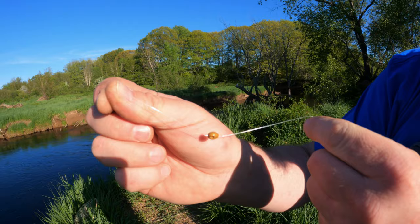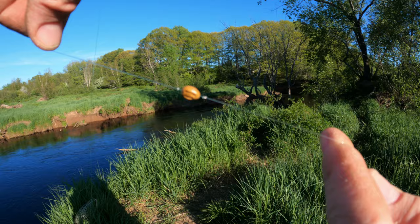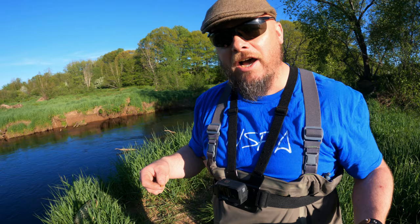The other thing I've done here, and hopefully you guys can see that, I got my split shot there, and I got a knot before it, and a knot after it. Right there, you can see it against the water. That prevents it from moving up or down the line. And because it's egg-shaped, it also flows nicely with my back casting. They're specifically designed for fly rod.